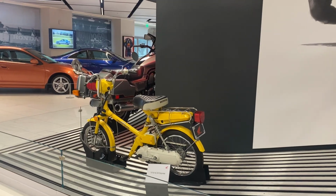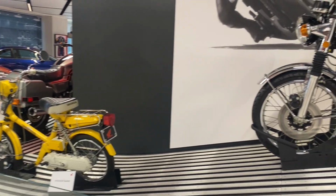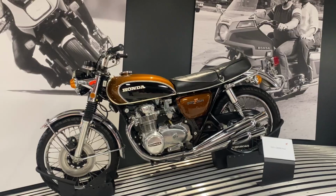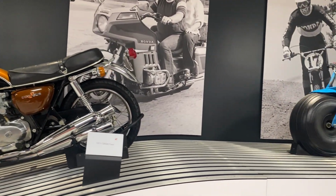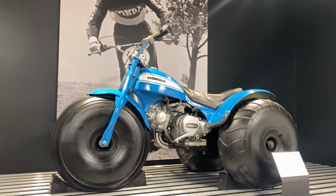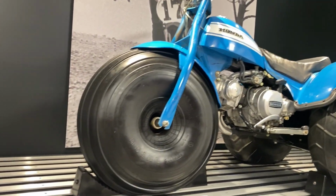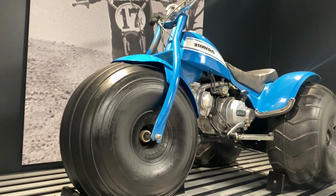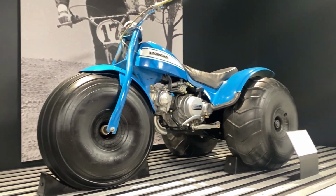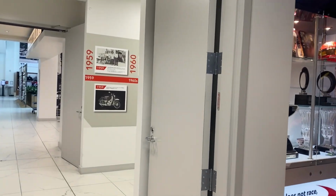Got the NC50 Express from 1978. Literally looks like a bike with a motor. Simple enough, but it should work. 1971 CB500. And 1970 ATC 90. Wow, I can't even speak. Big tires. Probably made to go in the sand dunes, perhaps. Wow, looks pretty crazy just looking at it. So yeah, let's go on to the next section.